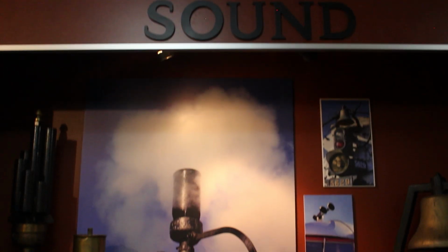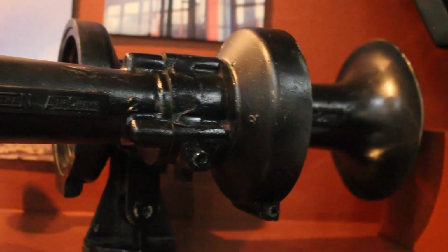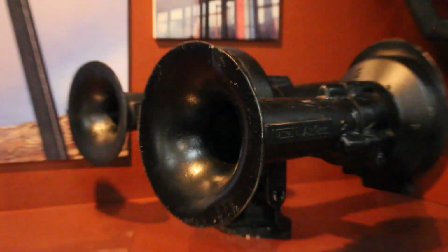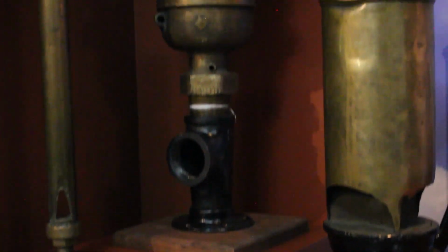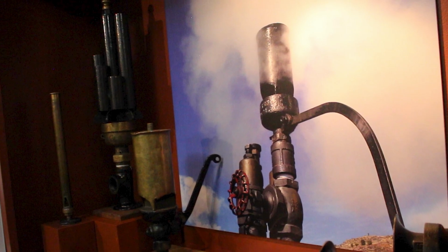Today's diesel locomotives use incredibly powerful horns to speak over the sounds made by a train as it moves along the track. The 19th century Americans were quite familiar with the bells and whistles of passing trains punctuating their lives. Train whistles came in many pitches, sizes, as well as different tones or chords. In fact, many communities could identify a train just by the sound of its whistle.